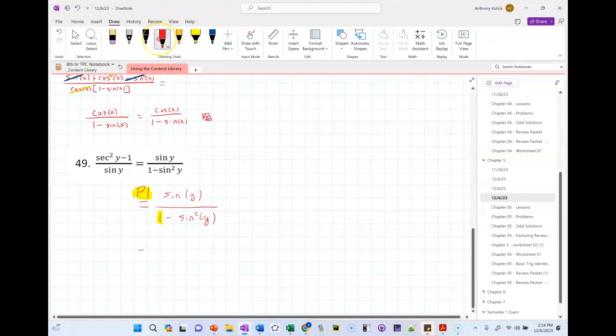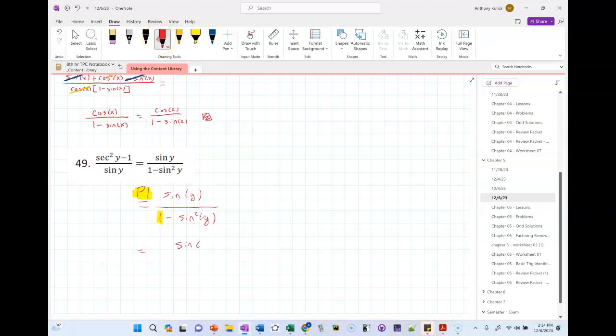And the way we're going to apply P1 is we're going to change the 1 in the denominator into sine squared plus cosine squared. And then we still have that minus sine squared in the denominator.